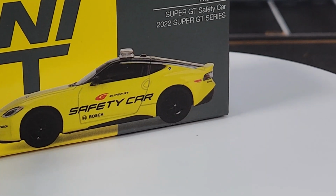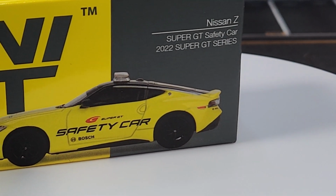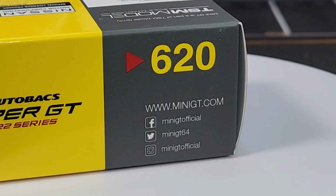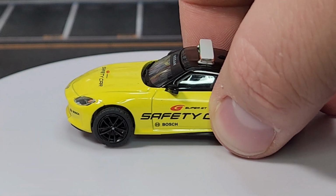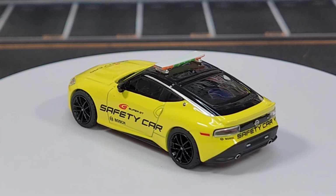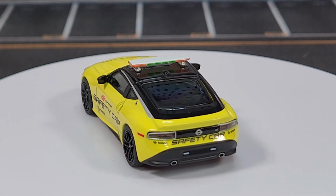All right, moving into the Super GT series, we do have ourselves a safety car now for the Nissan Z. This one is number 620. So now we can have some proper Super GT races, now that we have a proper pace car to take care of those.